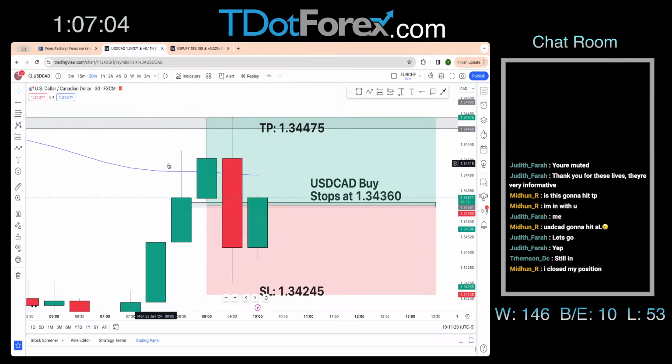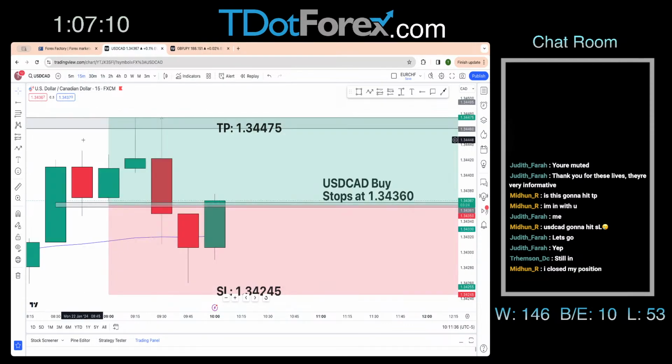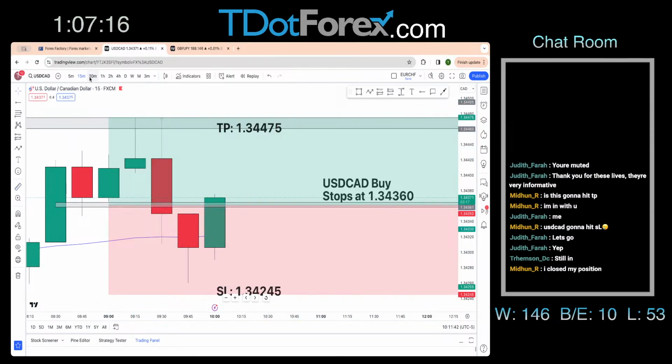Alrighty, still going strong here. Let's see again, 4 minutes left for the close here. But again, if it can close above the 50-minute EMA strongly, and it doesn't reject this level here, and it can go towards the 30-minute EMA, this is going to be a nice push.